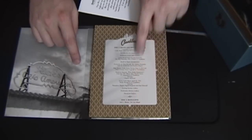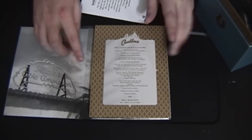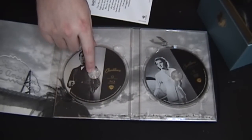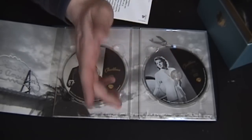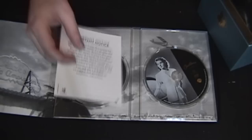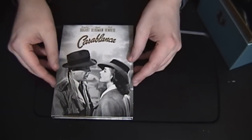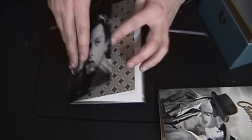As I mentioned, absolutely all the extras that were in the old DVD edition are in this edition, with the added bonus of what you actually get on this disc. This disc has a bonus documentary about Jack Warner, who was one of the founders of Warner Brothers. It's like a 2-hour documentary about the founding of Warner Brothers Studios. That's kind of a nice bonus, because Casablanca was one of the ones that really got them big. And then, of course, we have a beautiful Casablanca photo book.